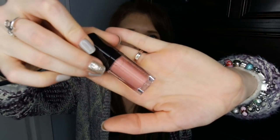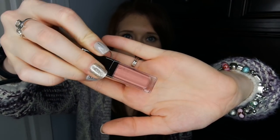Then we got this lip gloss. This is in Bear Baby, which I feel like was going to be a shade that I could probably pull off and wear. I was happy to see it wasn't some red color or some other obscure color that I wouldn't wear very often, so happy with this.